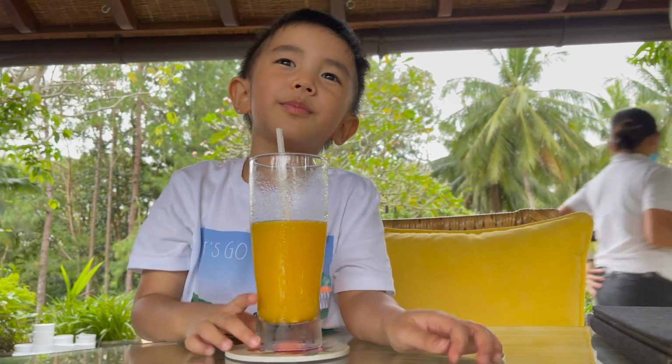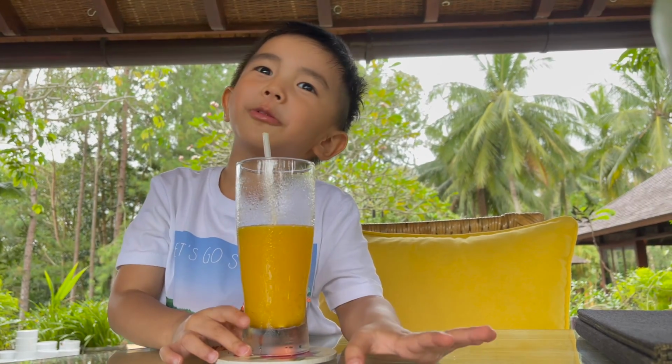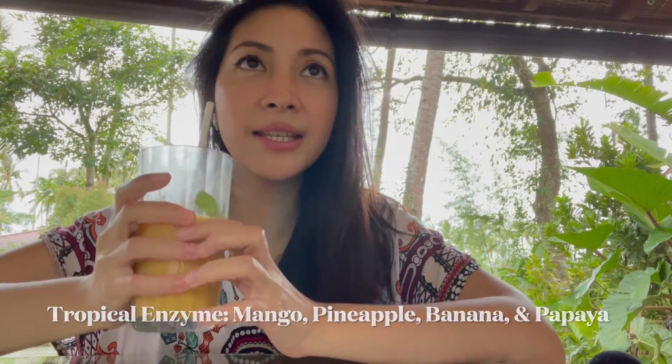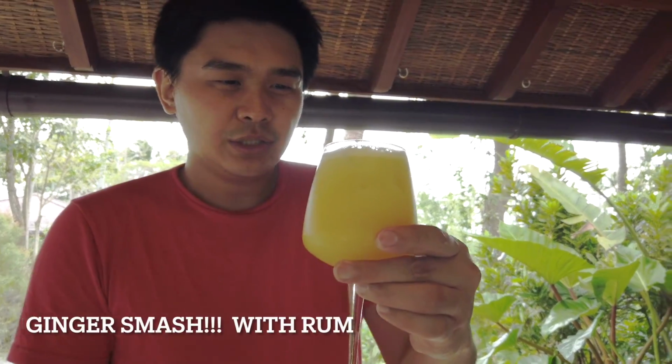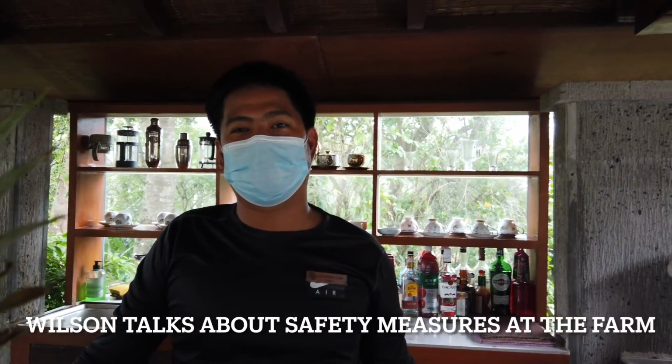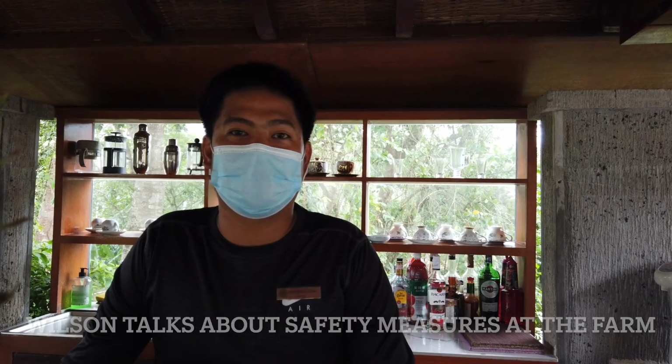I like this one because it's so sweet and sour. Mine? I love it, because it has 4 different kinds of fruits inside. What are you having? Ginger smash. May rum.